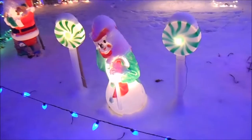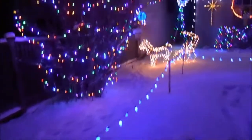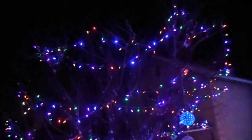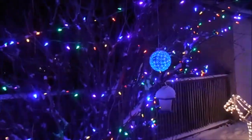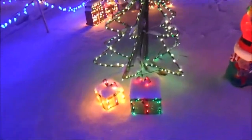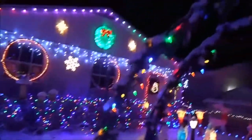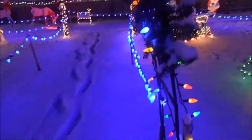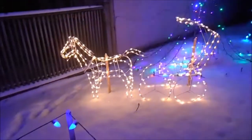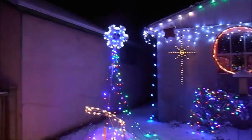Then we have a snowman with some lollipops. And then another one of these new LED trees. And then on the lilac bush, there's more of these multicolored LEDs with a small blue sphere. And then over here we have the Santa with the puppies, and the tree, and the presents, lighted presents there. And then here's the archway here with the LED lights on and the garland. And then the horse and carriage, lighted horse and carriage there, with the tree, with the snowflake topper there.